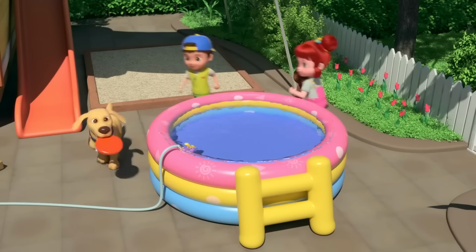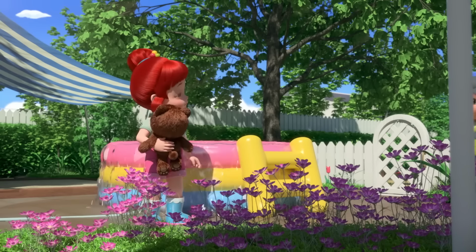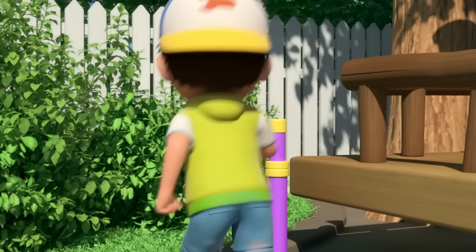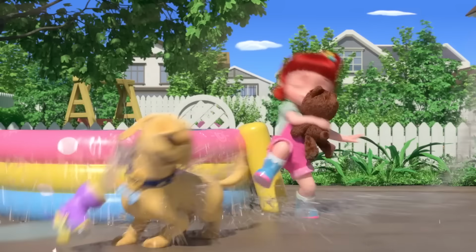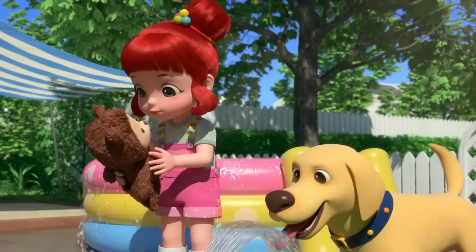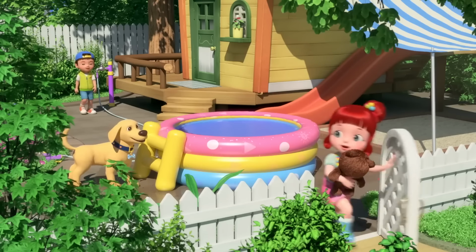Whoa, Bo! I'll get you back! Huh? Your wading pool is getting pretty full, Sam. I think it has too much water. You're right, Ruby. I'll go turn it off. That's not off! Whoops. Sorry, Ruby. I'm gonna put Choco back in my room so he doesn't get wet out here. Be right back, Sam.